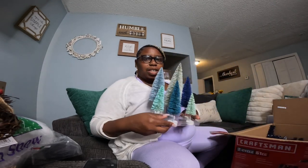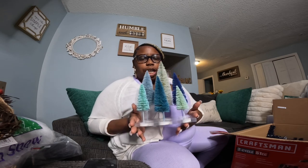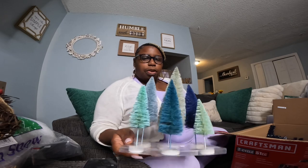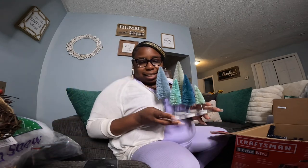All right, so here we go, guys. This is the color scheme for my tree. It's a whole bunch of different blues and greens. That's why I got the green pillows and stuff. But anyway, it's very cute. I love this right here.